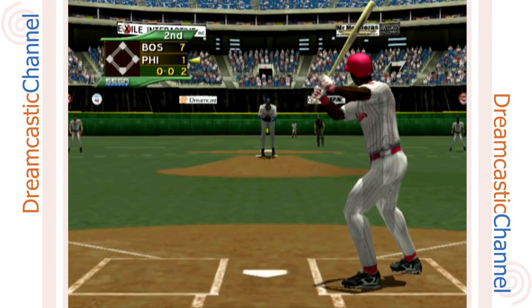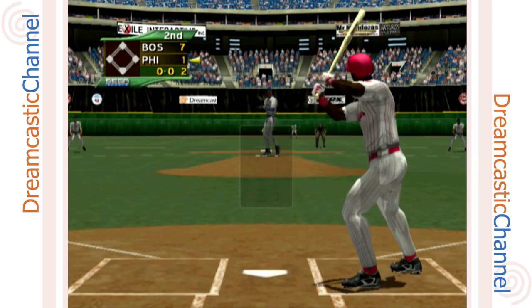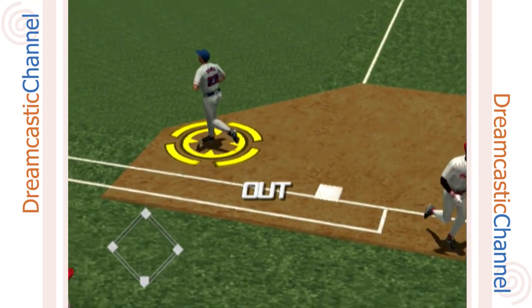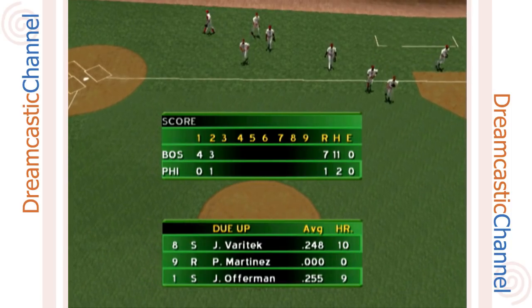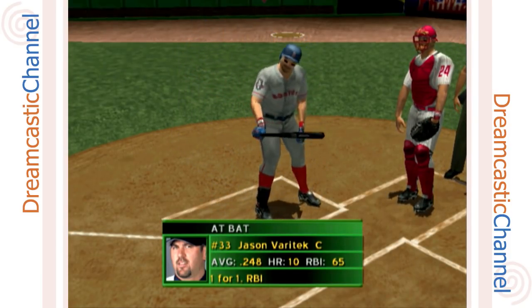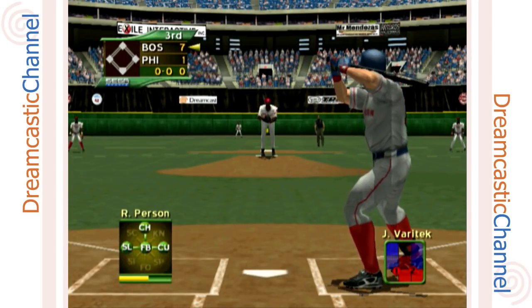Marlon Anderson is up for his first time at bat. Grounds this one to third. The throw to first. The throw's there, and he's out at first. We've finished 2 innings. The Philadelphia Phillies score 1, but still have some work to do. It's now 7-1. Veritek is the hitter. He's 1 for 1.